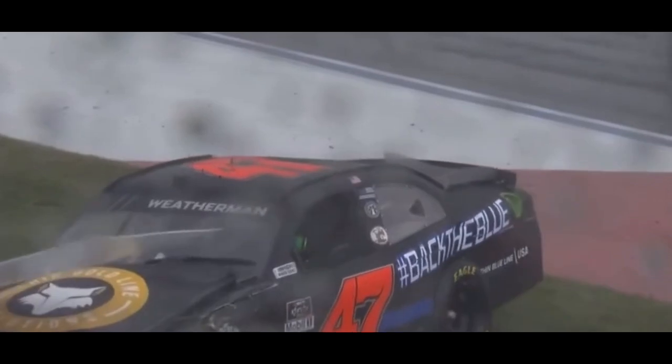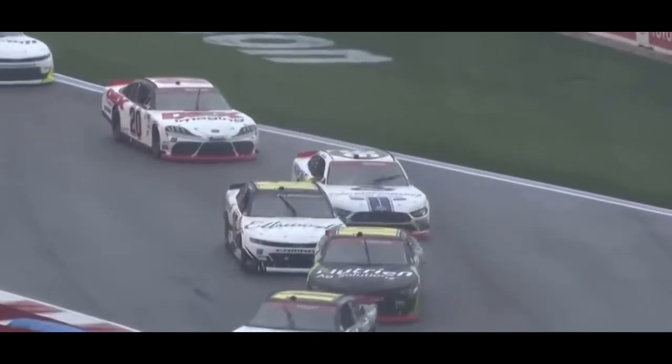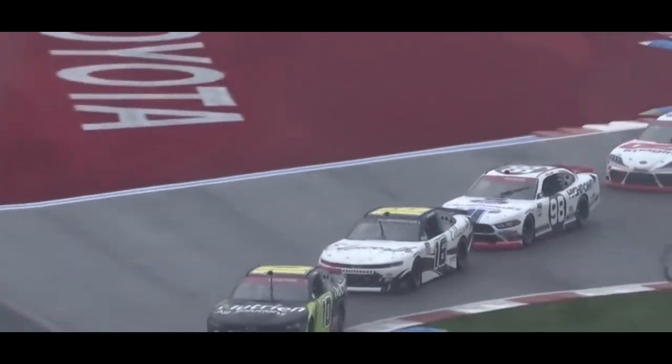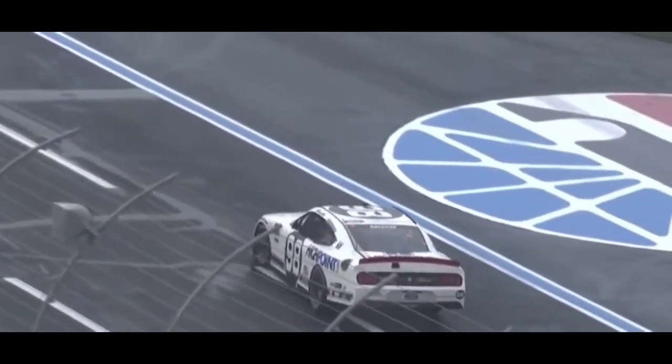Oh boy, there's just no grip. I mean, it's just raining so hard. Well, he's not the only one. Briscoe right here kind of gets squeezed into the corner by the 16, but then just gets on the gas. I don't know if it was the left rear getting on the curbing, but he instantly spins right here coming to the start-finish line. He was fifth when he spun right there.